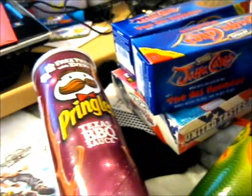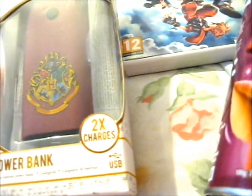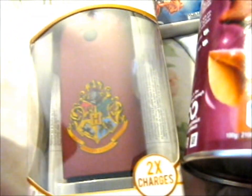So that's two Pringles. Next up, from Rachel as well, is this awesome Harry Potter Hogwarts Crest Power Bank. And it'll be so useful, because I do have the Pokemon one, if I can get it out of my room. Yes, the Pokemon one is here. It's a lot smaller. Anyway, it's four lights, so it should be nice to have two just in case. So that's that one. Lovely, lovely.